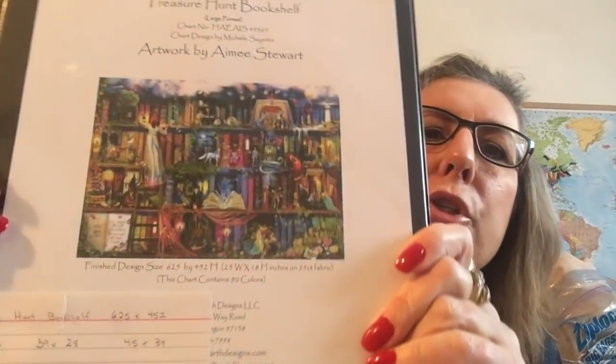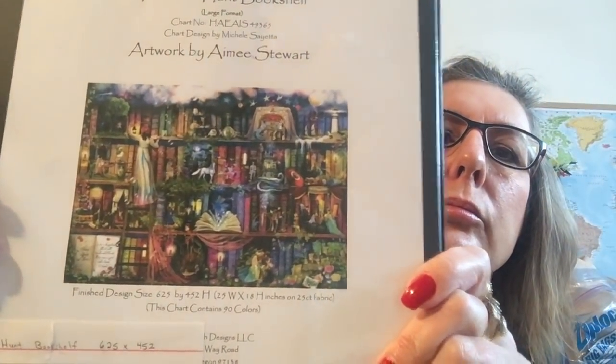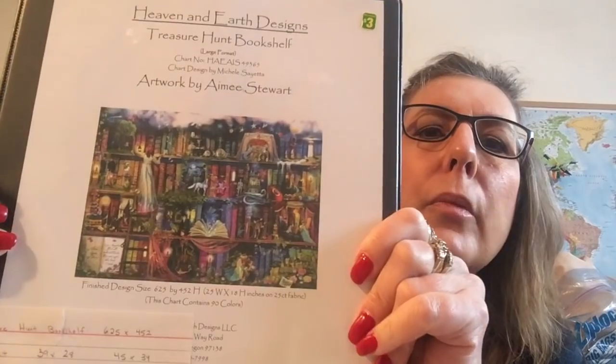And then on January 1st, I started on another Heaven and Earth, the Treasure Hunt bookshelf. And this one's by Amy Stewart. For this one, I'm using 20 count Sand Ada. I ordered a 36 by 43 inch piece. There might be some left over from that one.